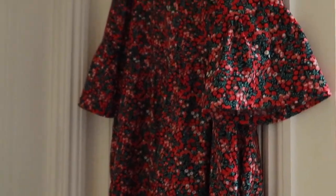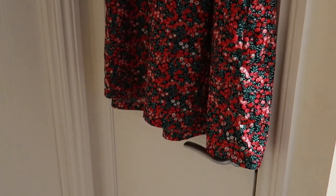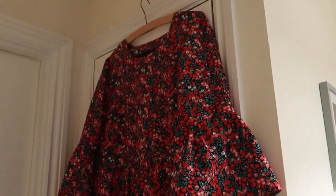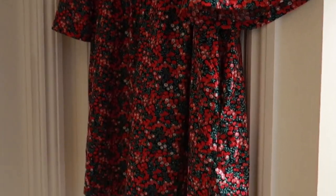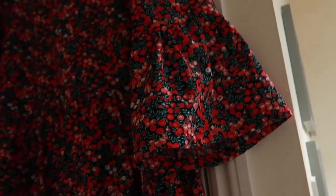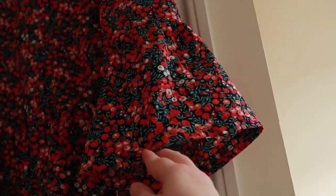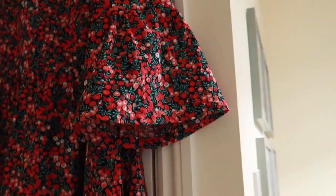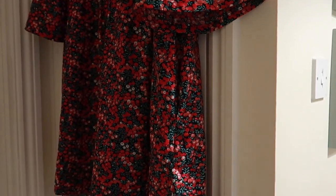Can't remember if I've shown you my Christmas dress or not today, but basically I just did the hemming, so it is done. Super cute. My husband thinks it looks like it's covered in cranberries, so that works quite well for Christmas. It's got pockets, it's got the classic indigo fluted sleevey thing. So yeah, very happy with that. Good day of sewing so far, I think.